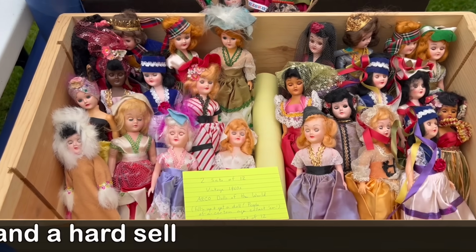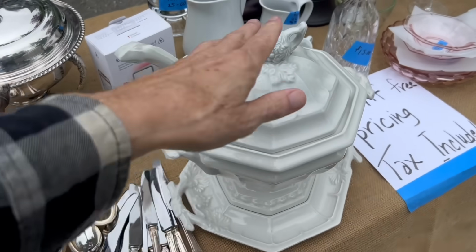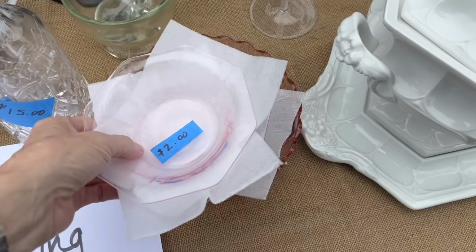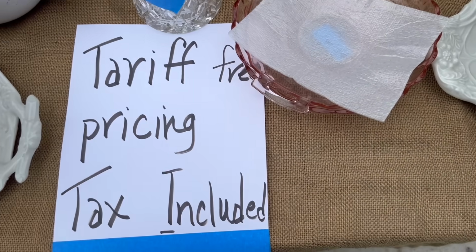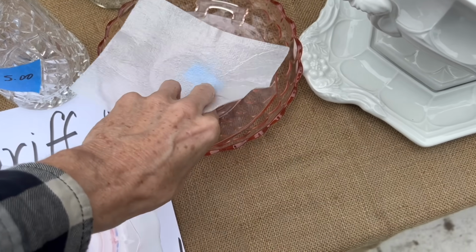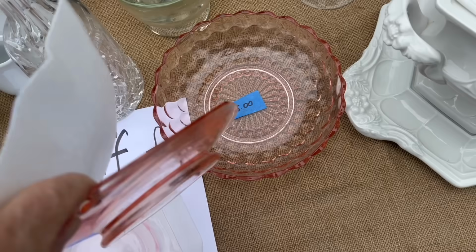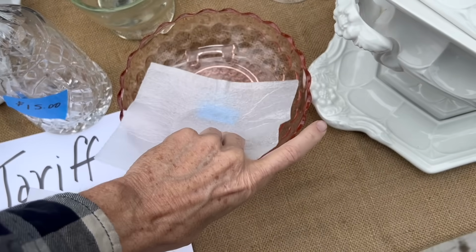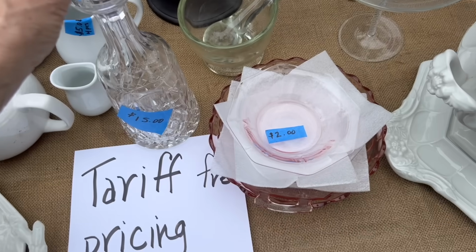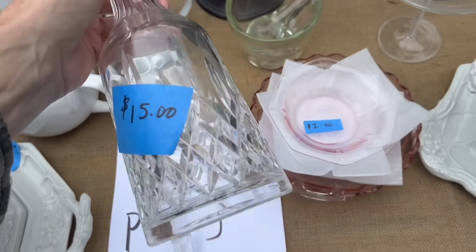20% of 12. Okay, let's see. We've got some ironstone, a little bit of elegant glass. That's nice to see. Provincial bubble, $5 for the big pink bowl is not a bad deal. You don't see it in pink as much as you see it in blue, that's for sure. This is a nice crystal decanter.